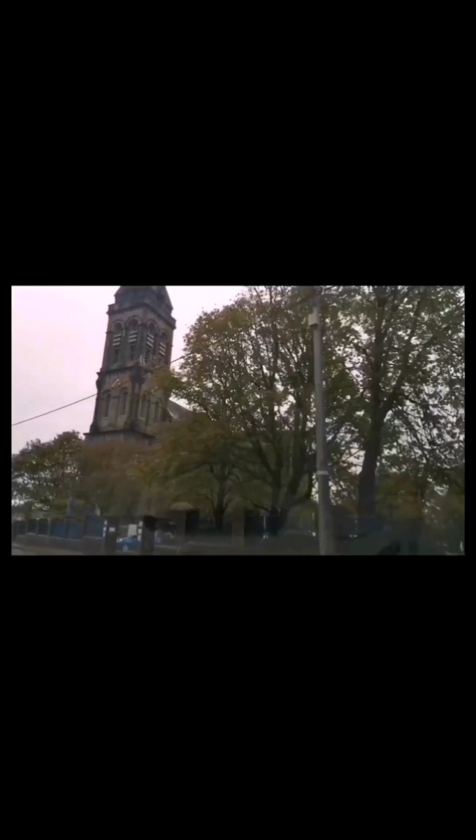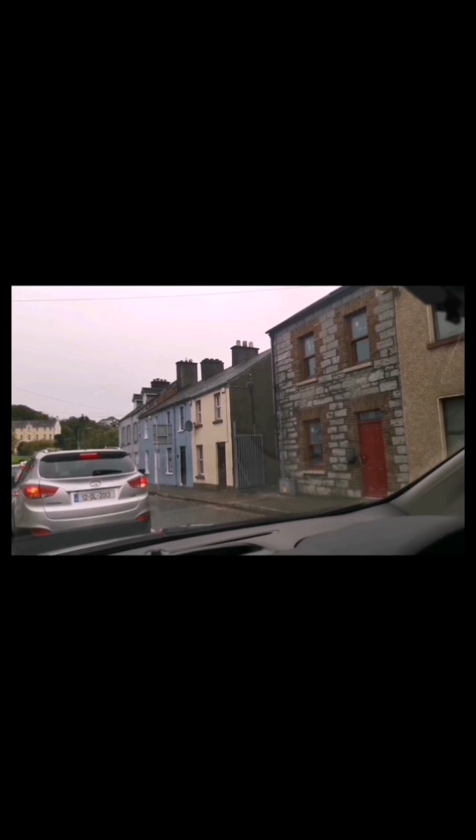So this is the cathedral. Sligo Cathedral. Beautiful church, beautiful cathedral, I should say. We're heading to the main carriageway so we can cut through to get a spark plug for the cement mixer. So this is the carriageway they did quite a few years ago.